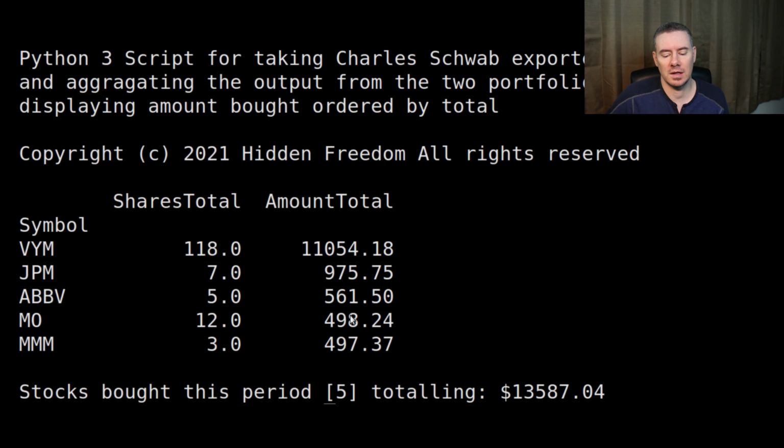5 shares of that, you know, $561. Picked up a little bit of MO. It's starting to grow on me a little bit, even though the 5-year chart looks like garbage, it is what it is. People are probably always going to be smoking, probably as long as I live, but it is what it is. 12 shares I picked up of MO, $498 total, and I picked up a little bit of 3M there.